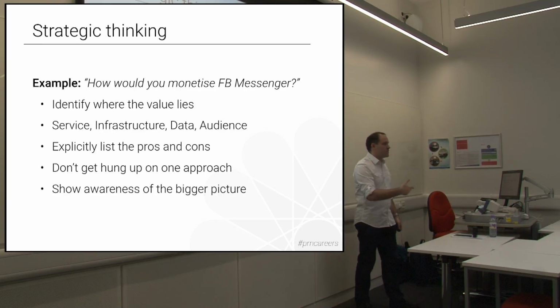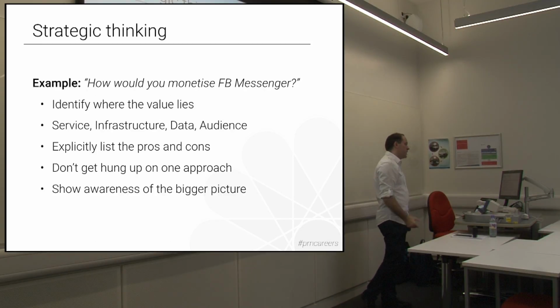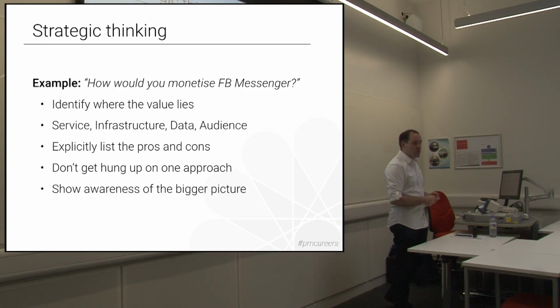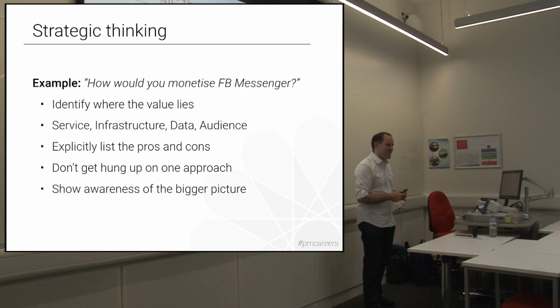If you look at something like Facebook, the value is actually in the audience that you can reach through that platform. That's what people will pay for, is to get to that audience. So the first thing is to figure out where the value lies, and then brainstorm ways of monetizing that value, essentially. And don't get hung up on one approach. Just throw out lots of them, basically, and then perhaps explore a couple more in detail.